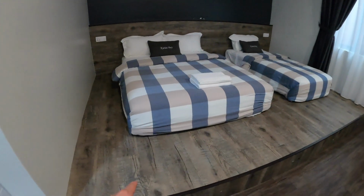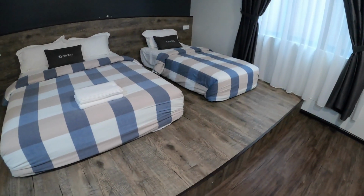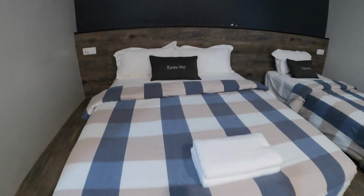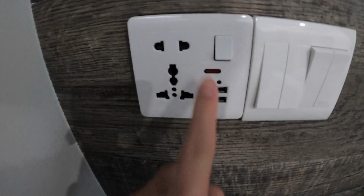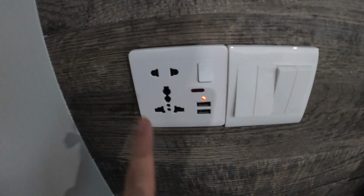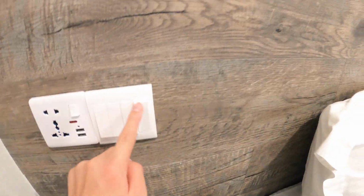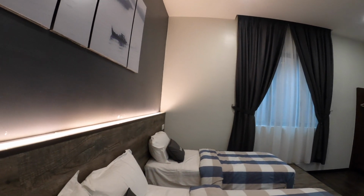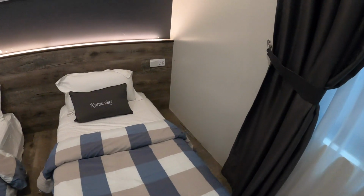So you can see that this room is a tatami design. I think tatami is from Japanese design. You can see that there is a double bed and also a single bed. And in each one, I think I should take off my shoes first. In each one of those tatami, you can see that there are two USB chargers. There are switches to turn the USB on and off. We also got some lights, which completely turn the lights on and off in our room. And this is the same for both sides.